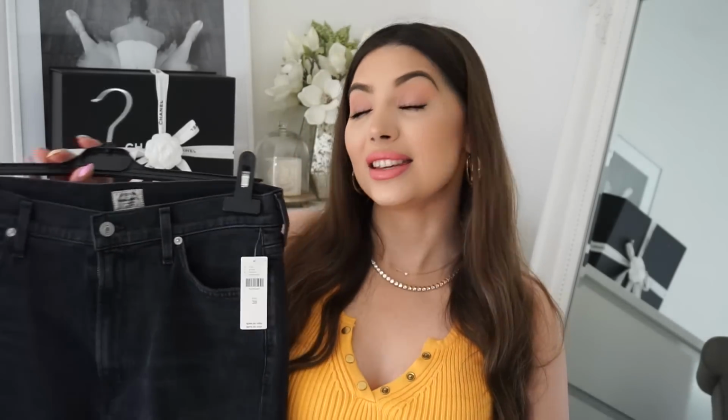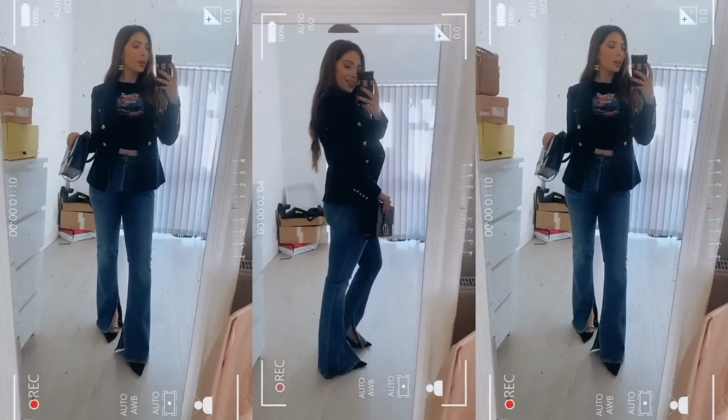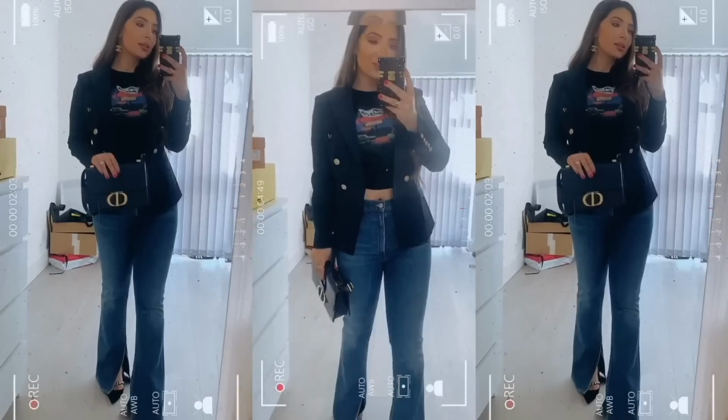Okay, last I want to show you a pair of jeans. These might look familiar. This is another pair of Citizens of Humanity jeans. I showed you a pair of jeans that I picked up, I think about a month and a half ago, in a different haul video. So I'll insert a clip so you can see my other pair of Citizens of Humanity jeans. I did tell you that this won't be my last pair of jeans from them because the quality is great. I love how they fit.